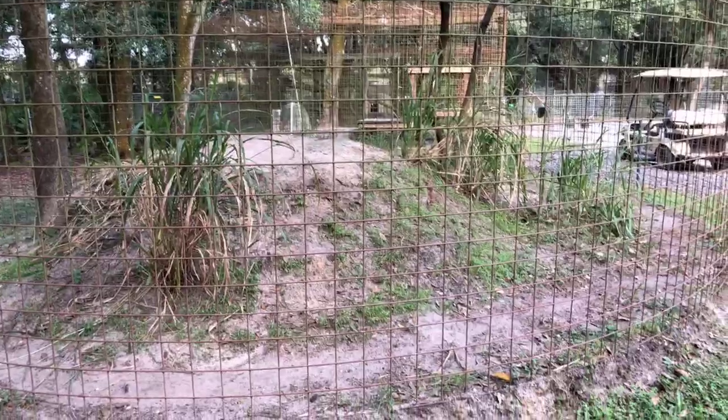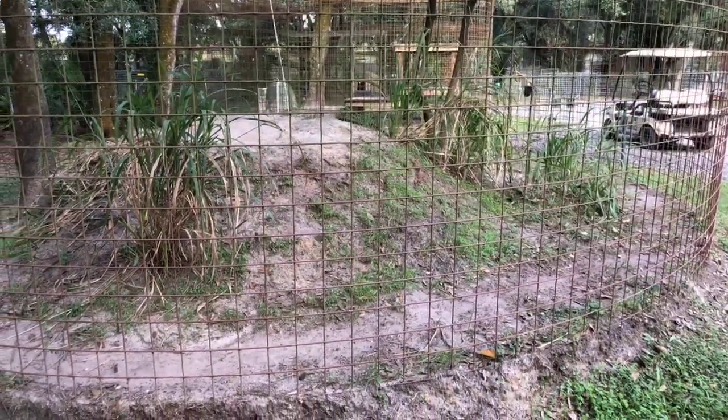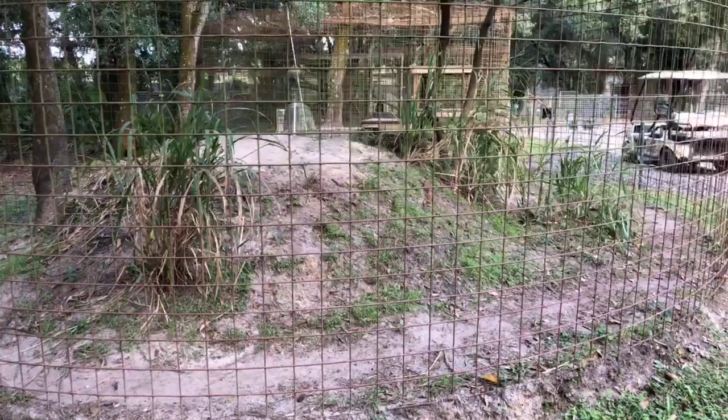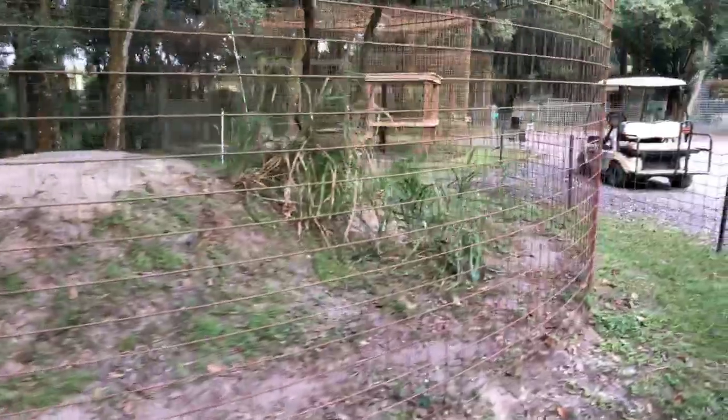We have Savannah cats here, which are African servals bred with domestic cats. People, for some reason, think those are going to make good pets, and they never do. Always wind up needing rehomed.